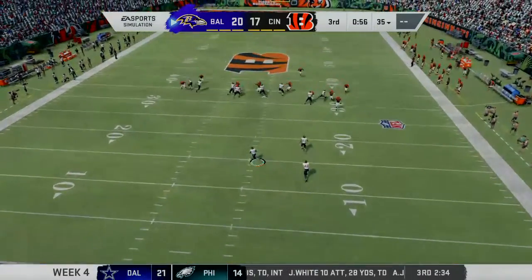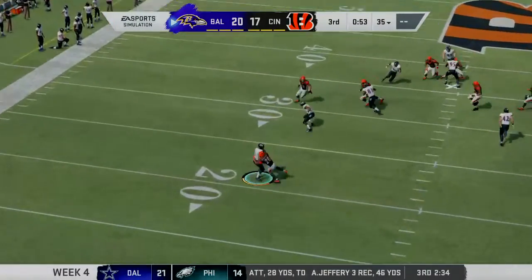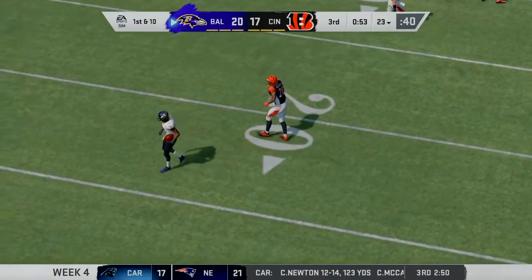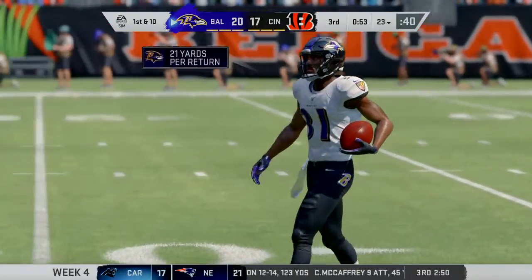This will be taken in at the 1. And he'll bring it a few past the 20 to the 23-yard line. Here we go.